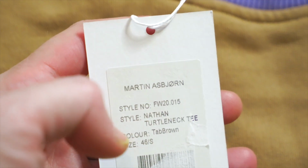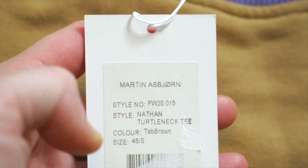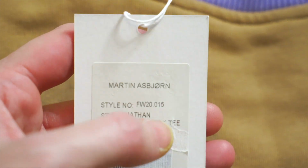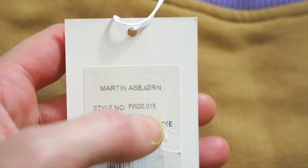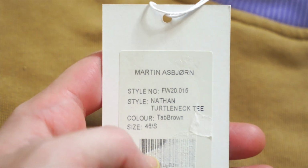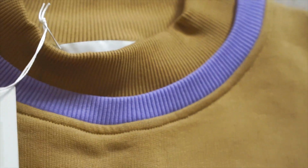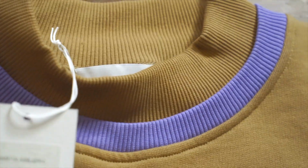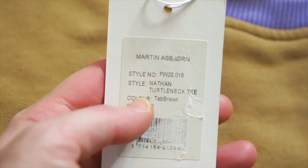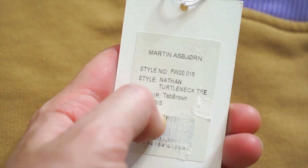Then we get our model number, very simple, Fall Winter 20015. It's a fairly small brand, so I wouldn't be surprised if this was just the 15th look of the Fall Winter 20 collection. You get our model name, so this is the Nathan Turtleneck Tee. I don't know, I call it more of a mock neck. You be the judge of that. Tell me in the comments what you think it is. We get a color, which would be brown, and size, so 46 or small.